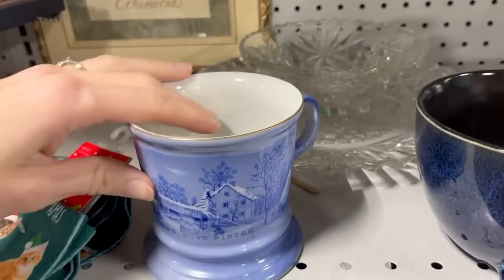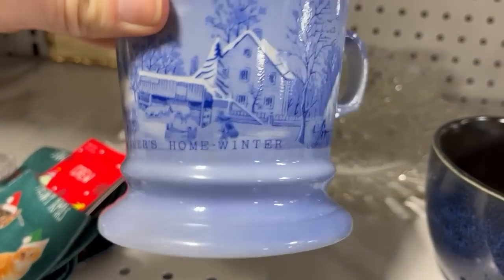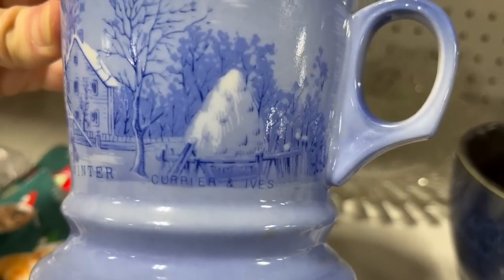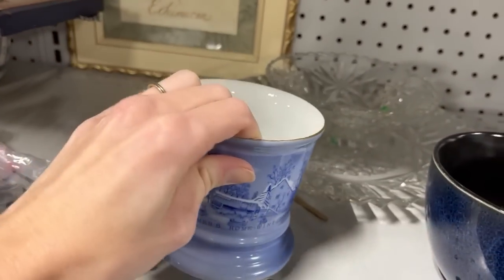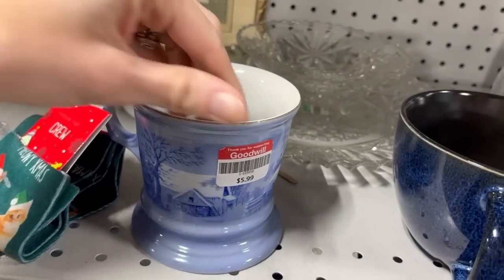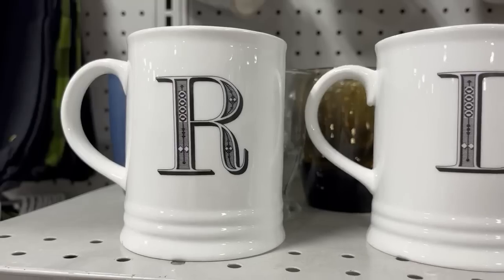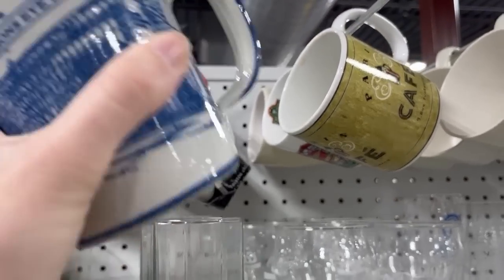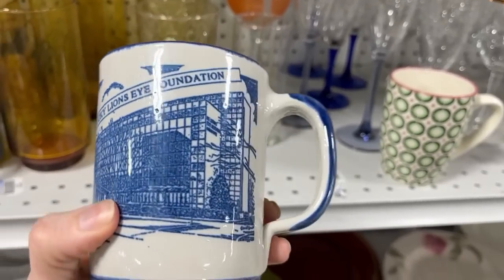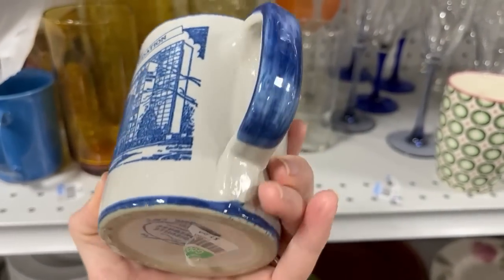I loved this Currier and Ives cup. I probably would have picked it up had it not had the gold rim around the outside. I microwave my coffee like 8 times a day, so the metal in there would not do well. This cup is so close to my very favorite mug, but I left it behind because it was a little bit too close.